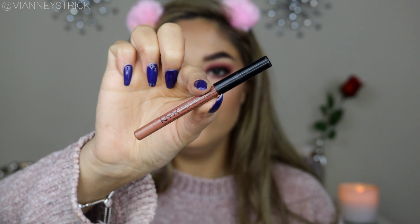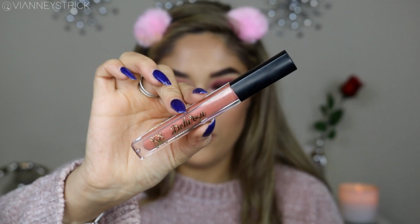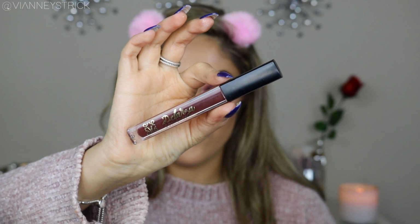I'm using this NYX lip liner and it's just like a nude shade, and I'm just gonna line my lips and fill them in just a little bit. And then I'll be using this Delarza Cosmetics liquid lipstick. It's in the shade Salted Caramel, and I'm gonna put that all over my lips. And then I'm gonna go in with this Delarza Cosmetics, again, liquid lipstick, in the shade Cocoa Bean. And I just wanna kind of blend it all together so I make like my perfect mauve-y nude color, and it ended up looking so pretty.